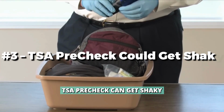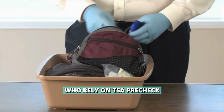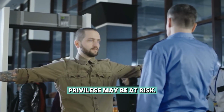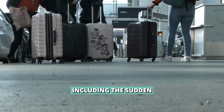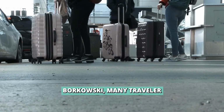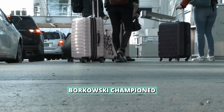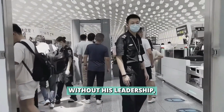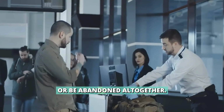Number 3. TSA PreCheck could get shaky. If you're one of the millions who rely on TSA PreCheck to breeze through security, brace yourself, because the stability of that privilege may be at risk. With recent leadership changes at TSA, including the sudden firing of Administrator David Pekoski, many traveler-focused programs are now in limbo. Pekoski championed PreCheck expansion and pay raises to retain security officers. Without his leadership, there's concern that these efforts might slow or be abandoned altogether.